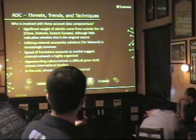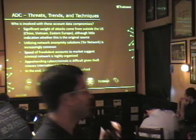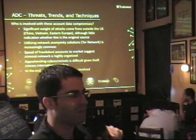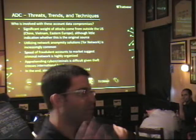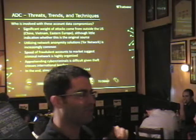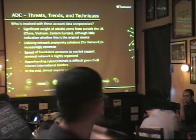As far as the speed of fraudulent accounts making their way to market, we see compromises that take place on a Friday, and by Monday morning there's $500,000 worth of fraud done on those accounts, and they're card-present transactions. They're pulling the data off the systems, creating counterfeit cards, and selling them on the street within a couple of days, and people are producing fraud on those cards.